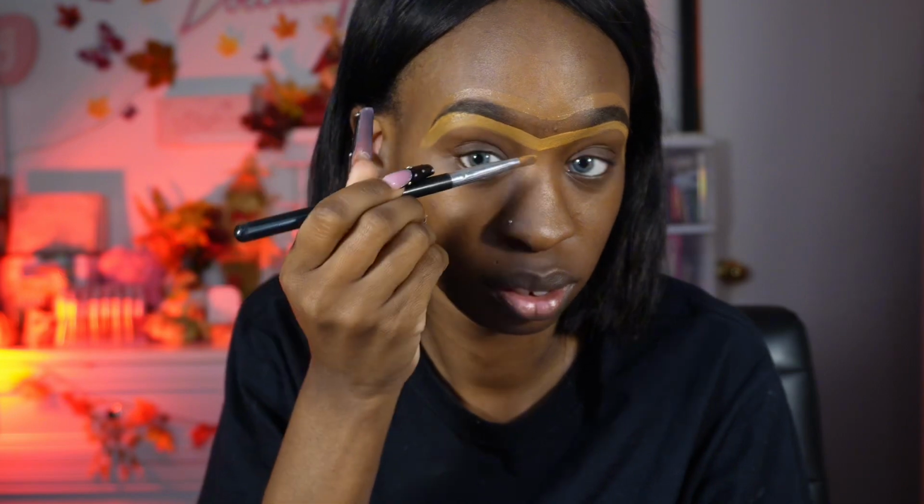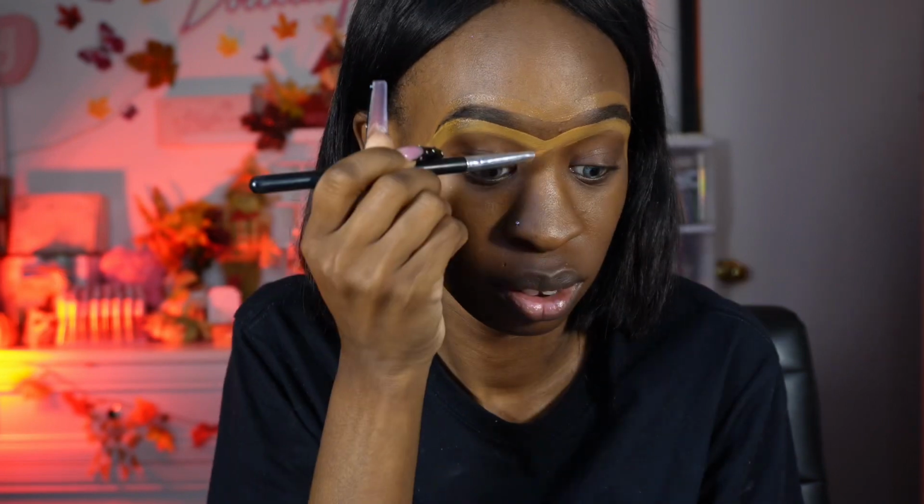That was not my right concealer brush. After I was doing it, I was like, what is this? What's wrong with this brush? But this is the brush that I cut. So, yeah. The brows didn't come out too bad.